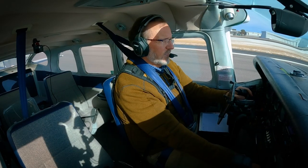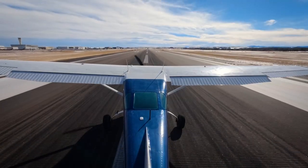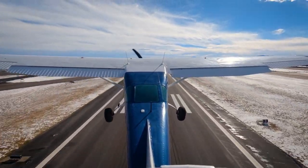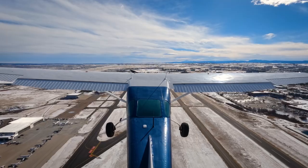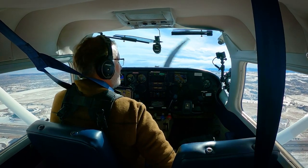Get the turbo going. Here we go. Pretty good climb rate up to 400 feet. Level off, lose the flap, bring the power back. A few bumps here.